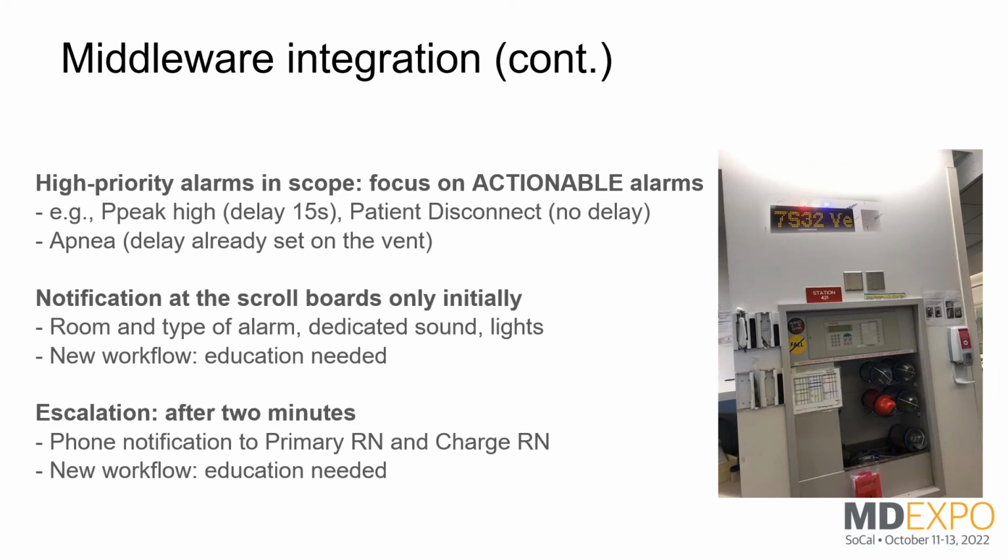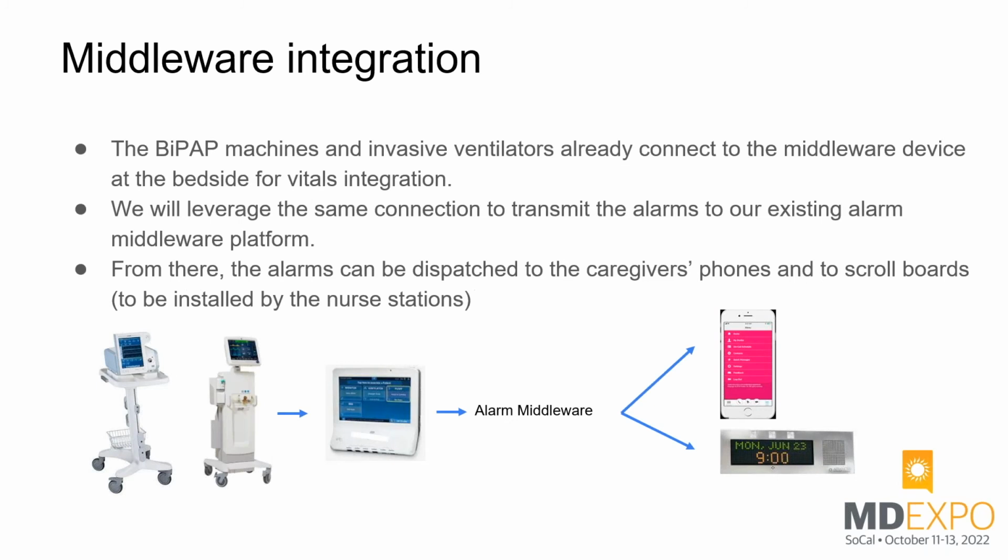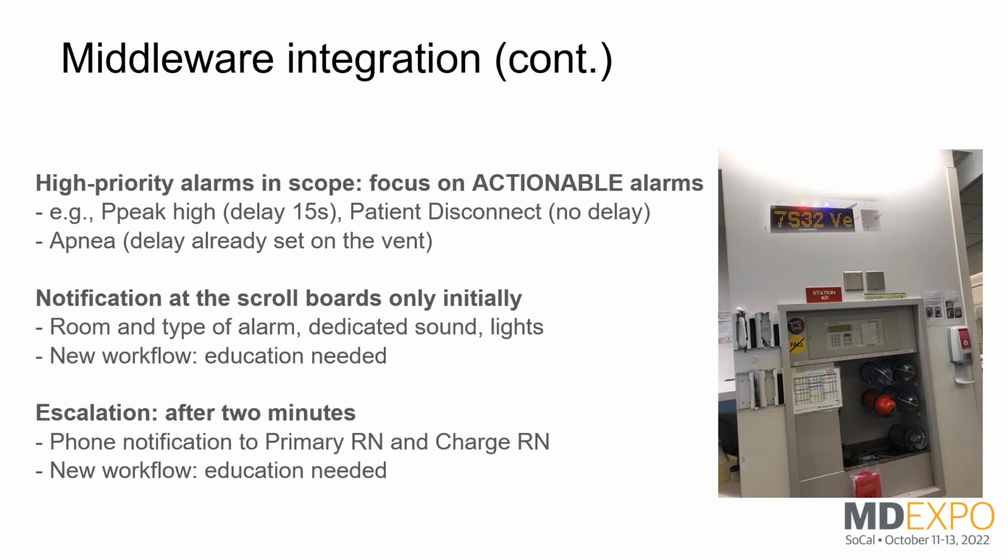But of course, again, they always want to have a redundant system. So like before, you have the nurse call system and the phone. Now you have the scroll board and the phone once again, so that if one fails, you might have the other. Even if in this case, the single point of failure would be the alarm middleware. So if the alarm middleware is down, you won't get the info from either the scroll board or the phone, of course. But if the phone clinical communication platform is down, which happens sometimes, at least you still have the scroll boards. And these scroll boards, we've had them in other locations. They're quite robust and reliable.